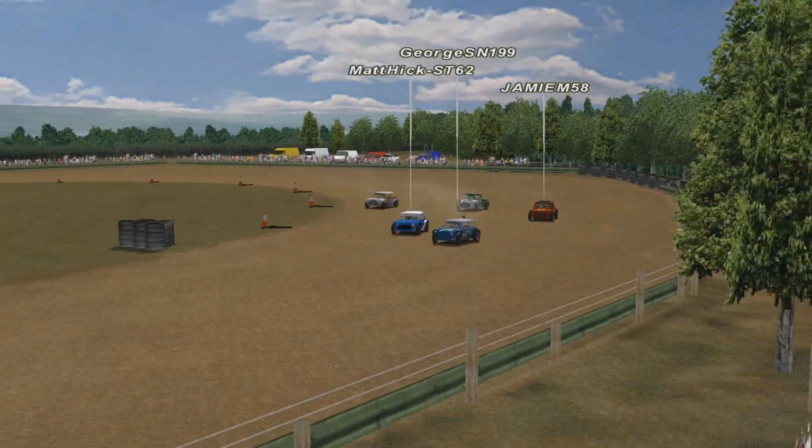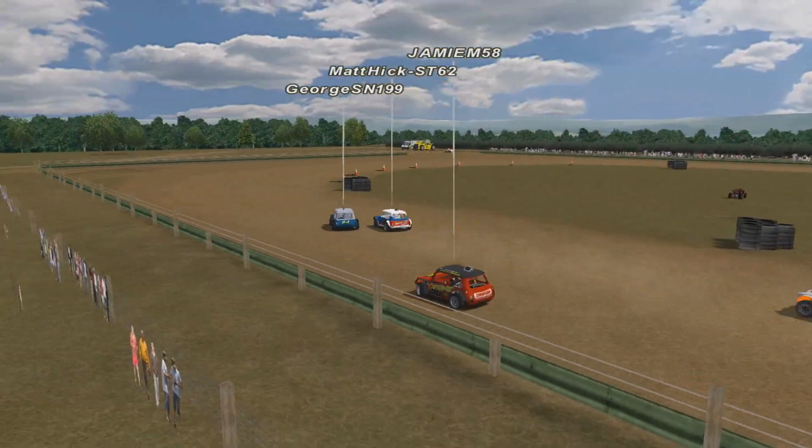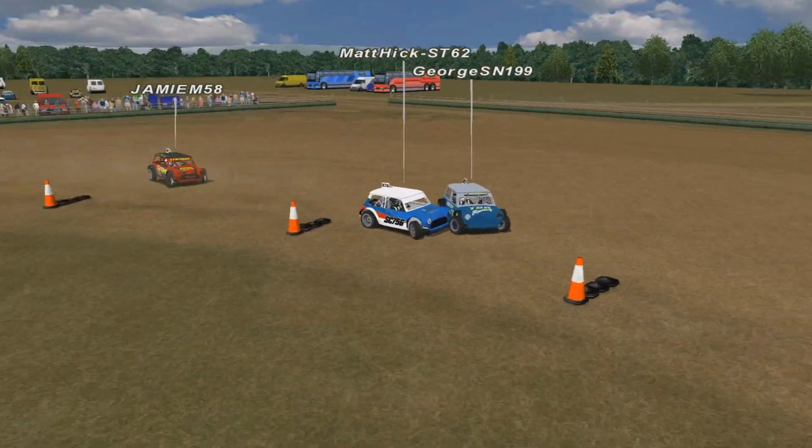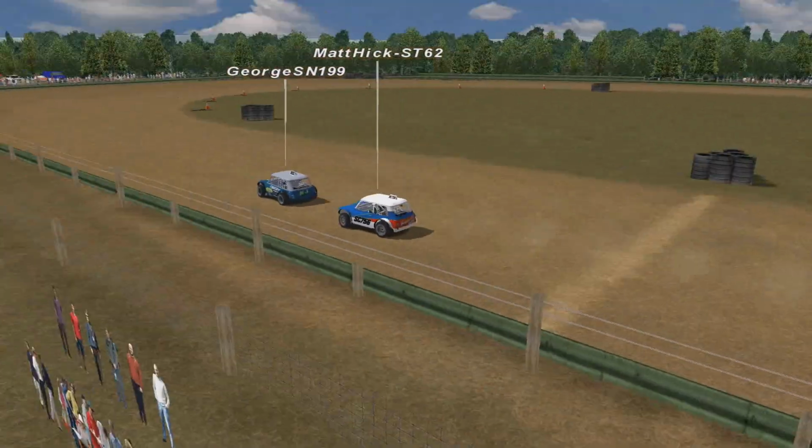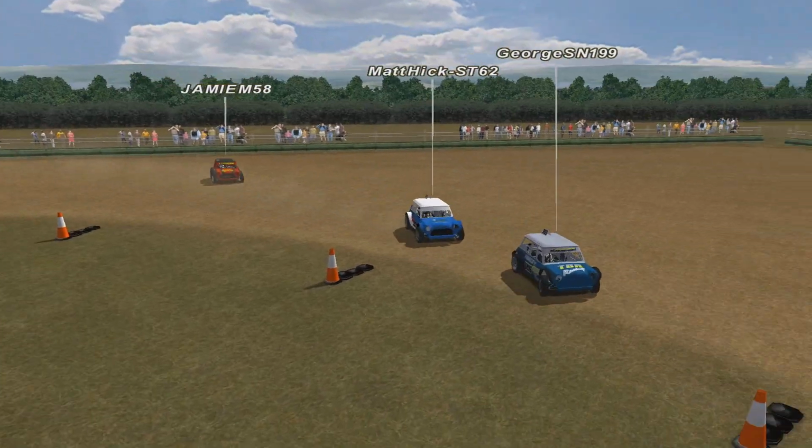Matt Hickenbotham looks up the inside, so Chris Goodwin it is that leads, but up on the inside Matt Hickenbotham, he looks to squeeze his way through. There's a little bit of contact. Jamie Williams sits there in third place at the minute. As they come round and complete the first lap, then it's Chris Goodwin that leads the way.